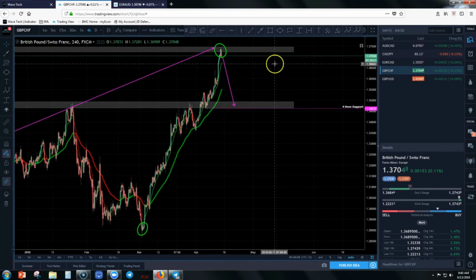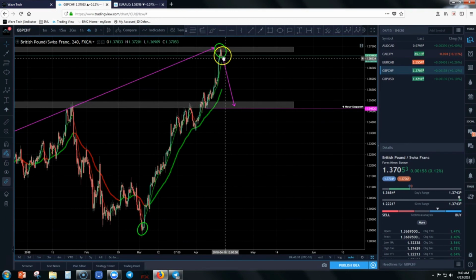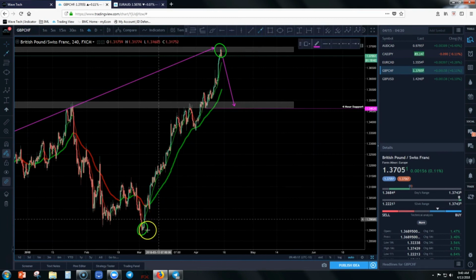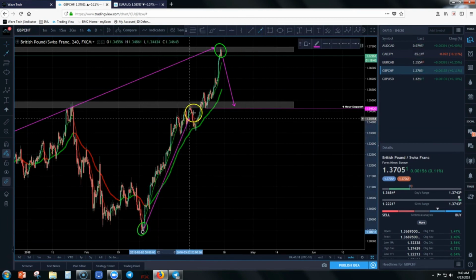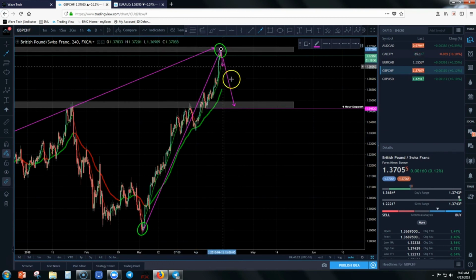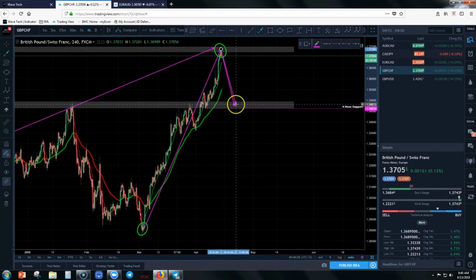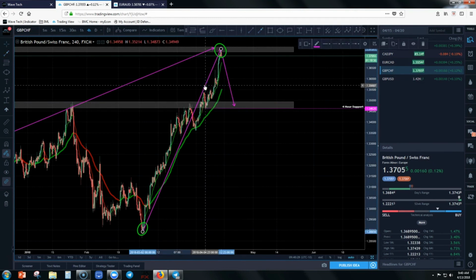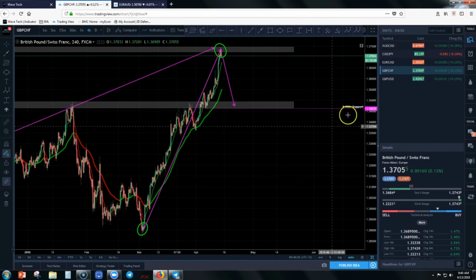All right, so that was GBP/CHF, and we want to see price action come all the way down to this area or this zone. Because price broke from this exhaustion point, it went up. Now we're looking for that retest of support down here, to see if it respects that area. So that was Pound Swiss.